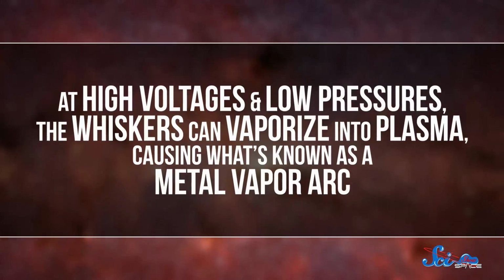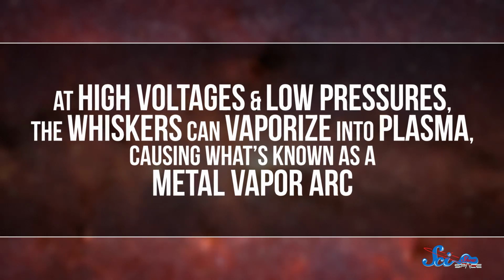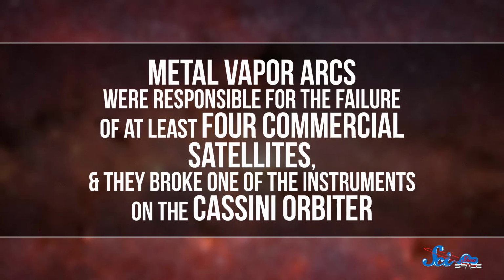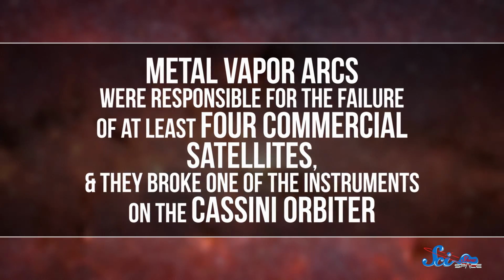But in the near vacuum of space, they can be even worse. At high voltages and low pressures, the whiskers can vaporize into plasma, causing what's known as a metal vapor arc. These vapor arcs carry a lot of current and can completely destroy electronics. In fact, metal vapor arcs were responsible for the failure of at least 4 commercial satellites, and they broke one of the instruments on the Cassini orbiter.